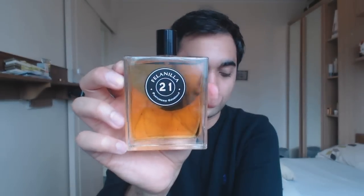I still haven't really come to terms or got to grips with this fragrance, but that's what I'm getting after I've worn it just under 10 times. So yeah, definitely worth checking out. Parfumerie Generale Felanilla.